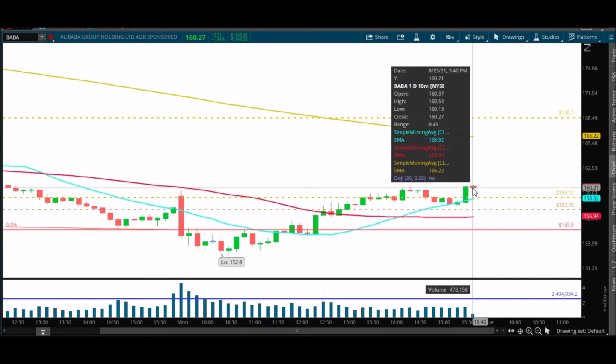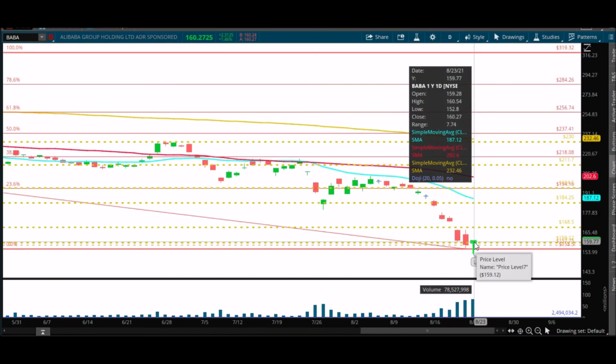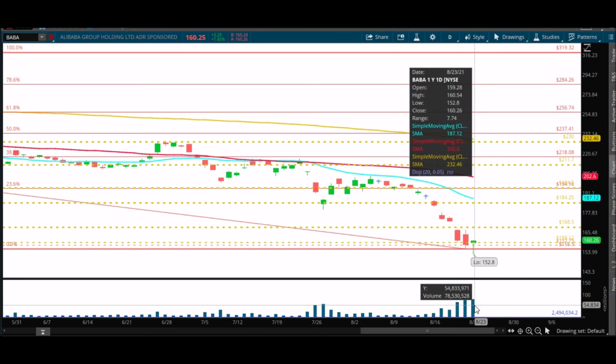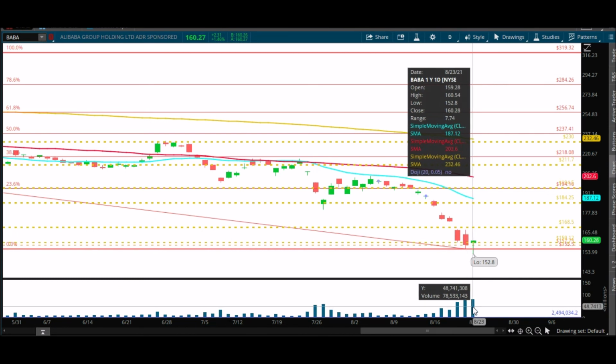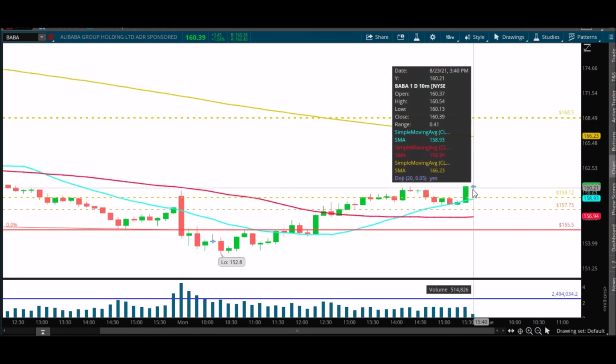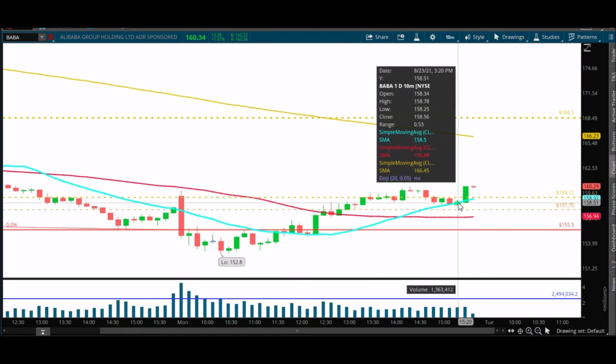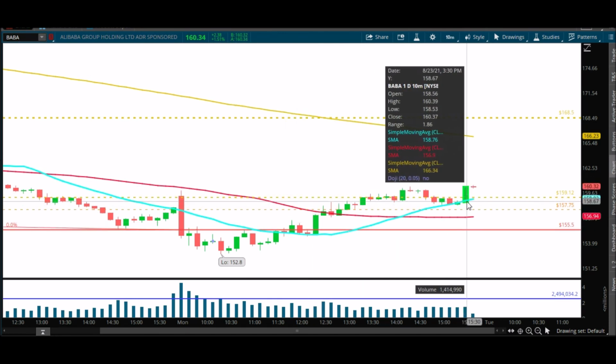Any close above 160 is going to be strong, especially if you look at the daily chart here. We have a nice green doji with the highest volume that we've had in at least maybe about a year. I'd say at least, I have to look back and see what that looks like. Now I used the 10-minute chart primarily, and we broke out above the 20 period moving average on the 10-minute chart. Then we came back to revisit it, and we broke out again above that area.